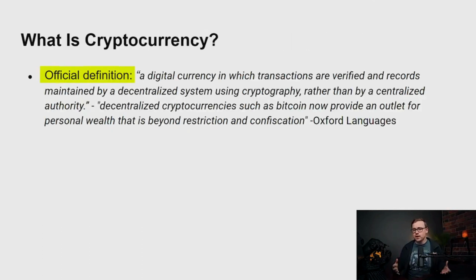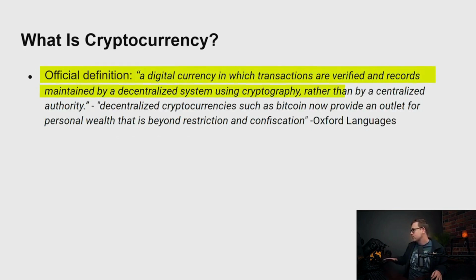Well, the official definition of cryptocurrency is a digital currency in which transactions are verified and records maintained by a decentralized system using cryptography rather than by a centralized authority. And then Oxford Languages goes on to say, decentralized cryptocurrencies such as Bitcoin now provide an outlet for personal wealth that is beyond restriction and confiscation.